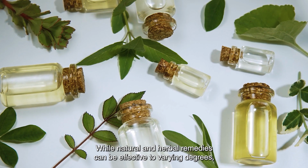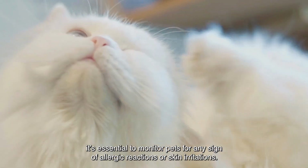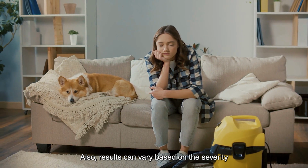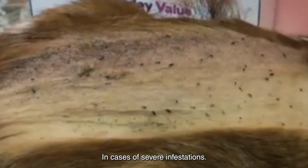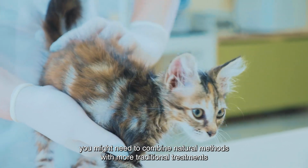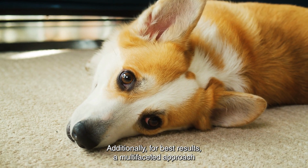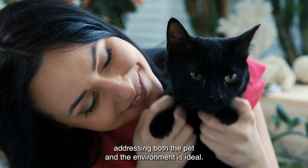While natural and herbal remedies can be effective to varying degrees, it's essential to monitor pets for any sign of allergic reactions or skin irritations. Also, results can vary based on the severity of the infestation and the specific environment. In cases of severe infestations, you might need to combine natural methods with more traditional treatments or consult a veterinarian or pest control professional for guidance. Additionally, for best results, a multifaceted approach addressing both the pet and the environment is ideal.